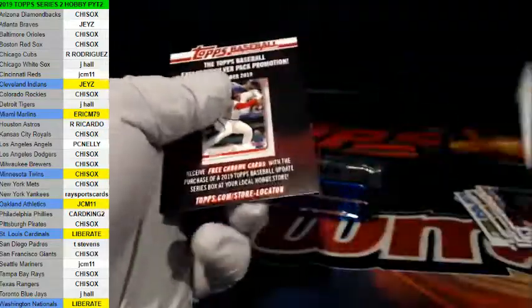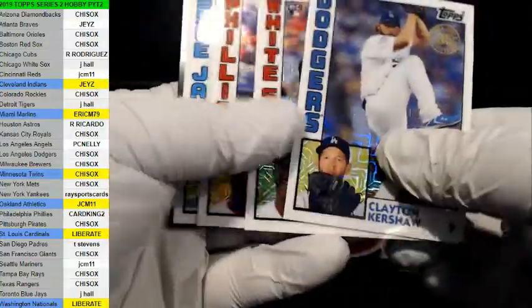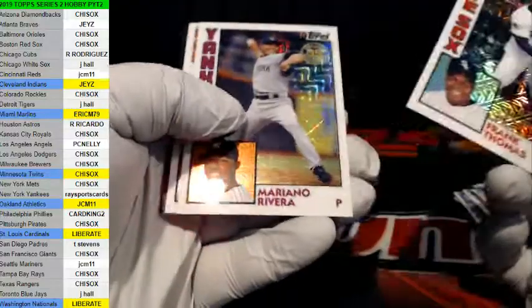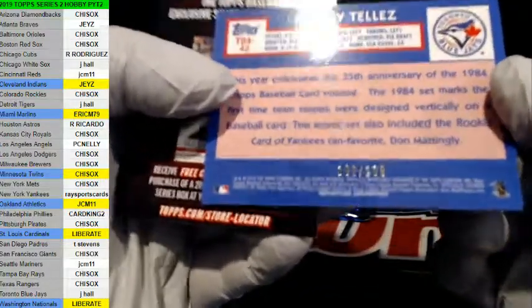Manny Machado, Urias, DeGrom, and Chipper Jones. Kershaw, Eloy Jimenez, Andrew McCutchen, and a Danny Jansen. Frank Thomas, Rivera, Ken Griffey Jr., and so black I can't see it. Rowdy Tellez, 100 of 199 for the Blue Jays.